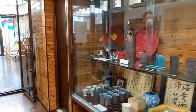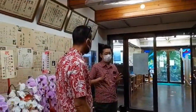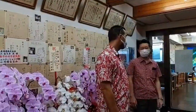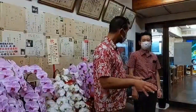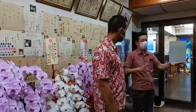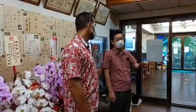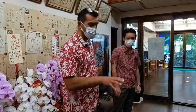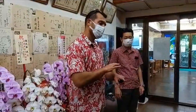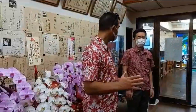How many years have you been here? 134 years. Ooh. This distillery, 134 years. Yeah. In the past, Aomori could only be made around this area, but now there are only two places left. That's right. So historically in this area, all of the Aomori production was in this area. But now there are only 2 distilleries remaining. Zuisen, one of them.